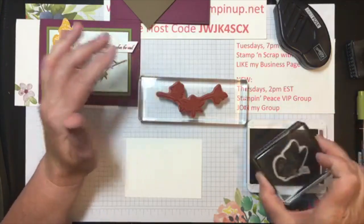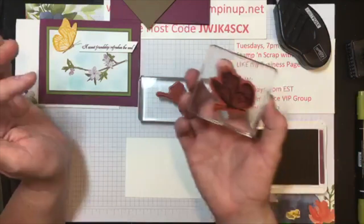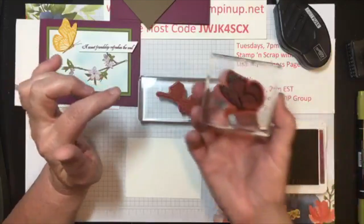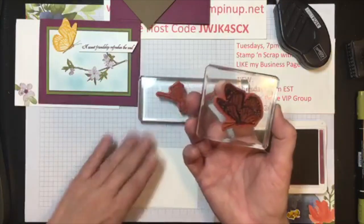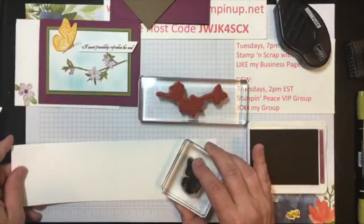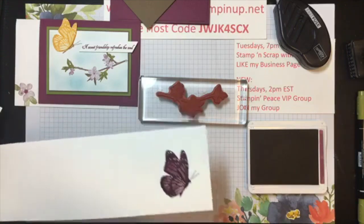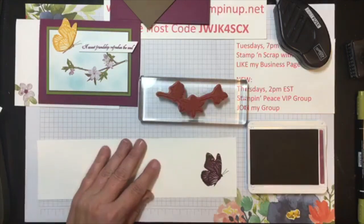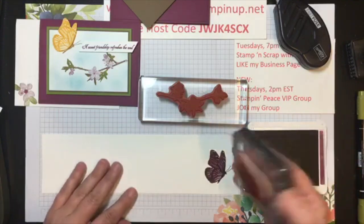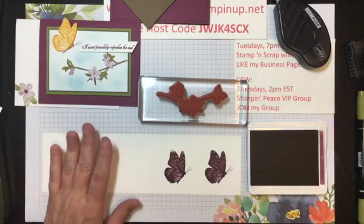Okay, if you simply just lay it in there and you really don't even tap it, it's got more than enough ink. I missed a little ink there, so I can just tap that in. Okay, and I've got plenty. Let me pull a piece of scrap paper. Okay, and you can see that's way too much ink. Okay, so let me try again. I'm just gonna set it there for a moment, pick it up. Okay, a little better.